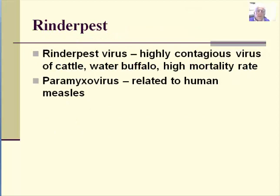So what are these? Rinderpest is a virus. It's a very highly contagious virus of cattle, water buffalo, and has a very high mortality rate. We don't have this in the U.S., so these regulations are put in place to prevent this particular virus from coming in to the U.S. and infecting our cattle in particular, because we don't do a lot of water buffalo here. And then foot and mouth disease, or paramyxovirus. It's related to human measles, and it's highly contagious as well.